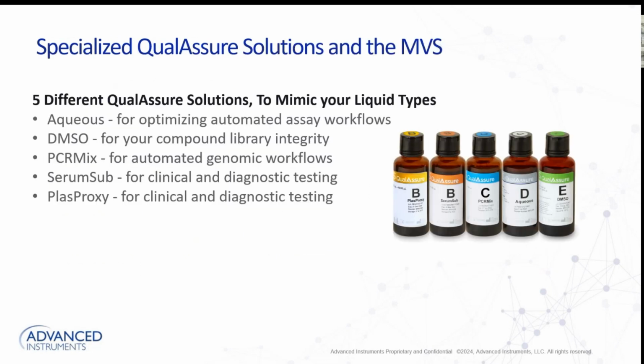And we've got a number of specialized Qual-Assure solutions because we understand that most of our customers are not just testing water on their automated liquid handlers. They're also testing other solution classes such as DMSO or master mix, or biologics such as serum or plasma. Our solutions are meant to mimic the liquid handling properties or behaviors of those liquids that you're using, so that they behave similarly to master mix or serum or plasma, respectively. So a number of different manufactured solution classes that we provide with the system.